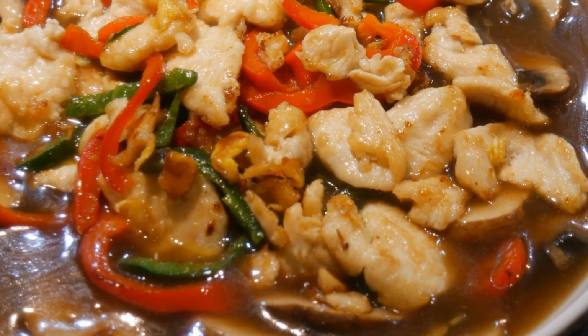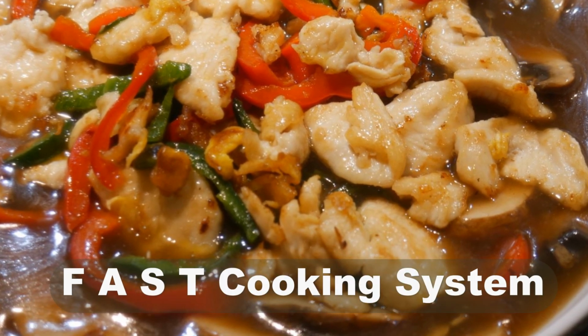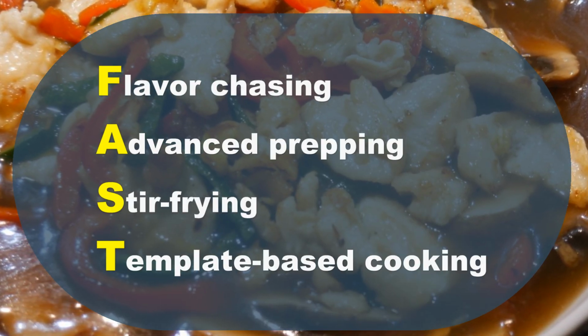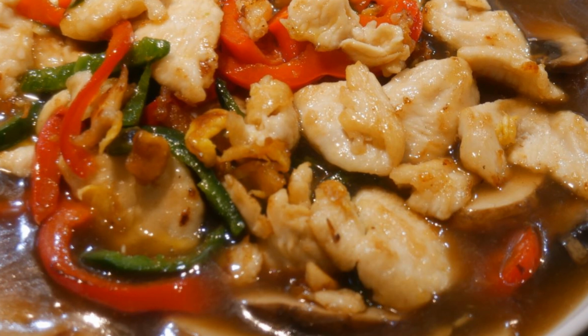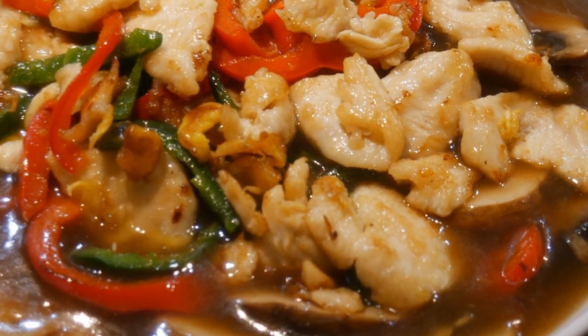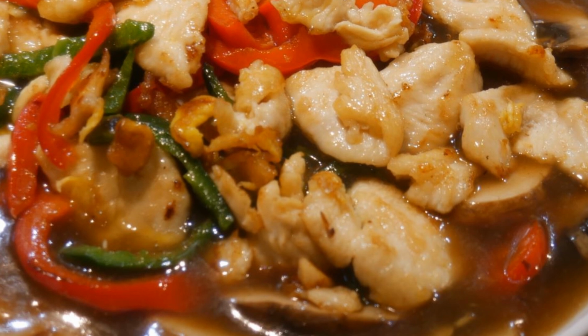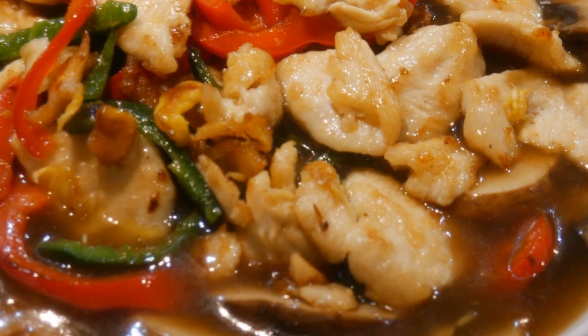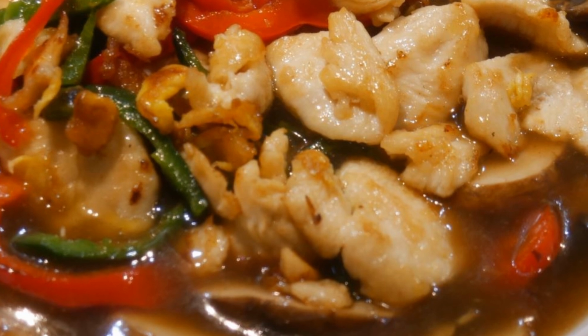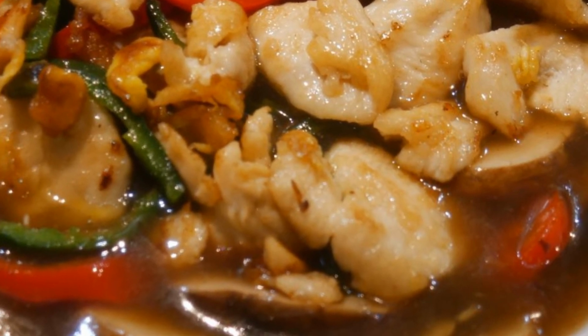Now, this is, in fact, the purpose of my fast cooking system, which stands for flavor chasing, advanced prepping, stir frying, and template-based cooking. This cooking system provides many advantages. Probably one of the most important advantages is that it makes it feasible to fit in your lifestyle. No matter what your lifestyle is, as long as you have something between 20 to 30 minutes, you will be able to put a meal on the table using all fresh ingredients and cook from scratch. Through this approach, home cooking becomes part of your daily routine, so you can use home cooking as a viable alternative to fast and ultra-processed food.